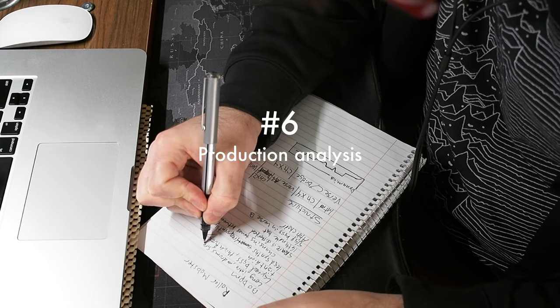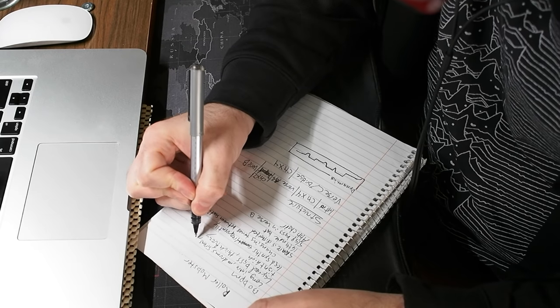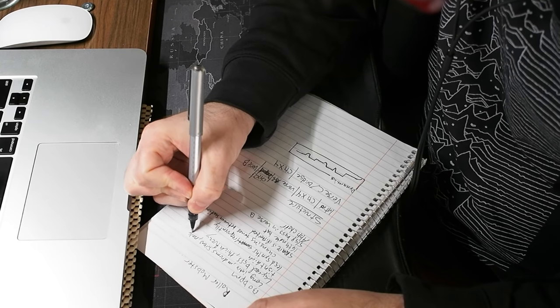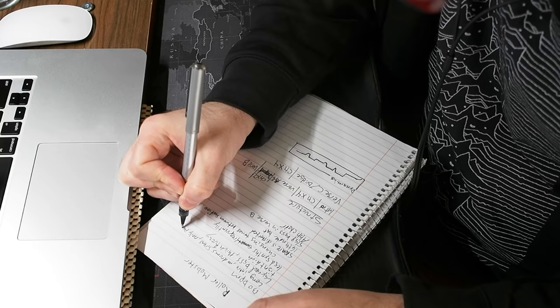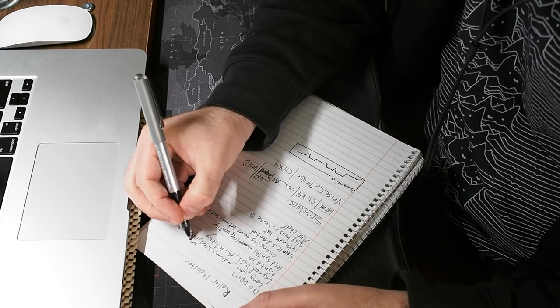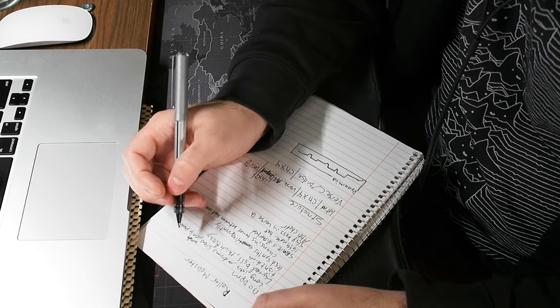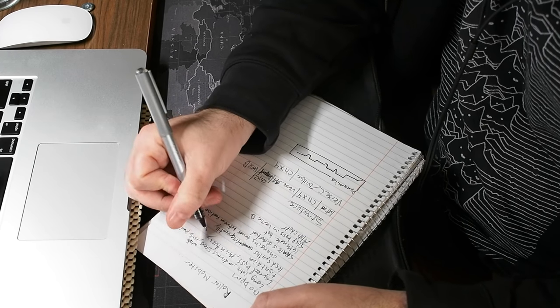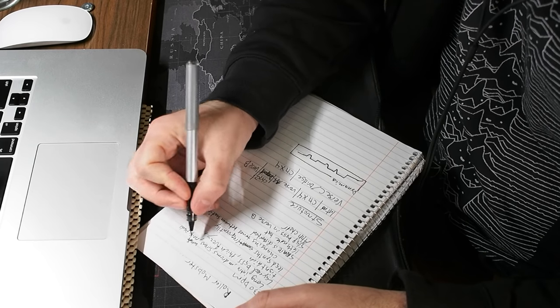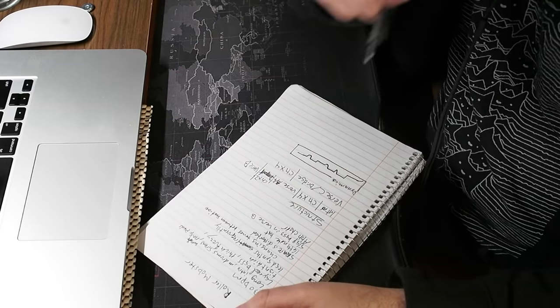Number 6, production analysis. Take one of your favorite songs and break it down. Figure out what makes it great. Even if you're not great at music theory, it's a good exercise. What are the layers in each section and how would you describe their role? What has your attention in each part and why? Map out the structure and chart the dynamic levels. This can actually be a really tough thing to do, but at least you get to listen to your favorite music over and over again and learn more about it by dissecting it.